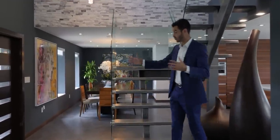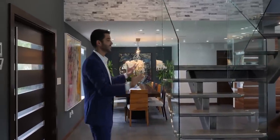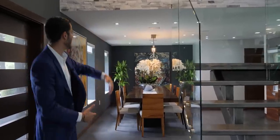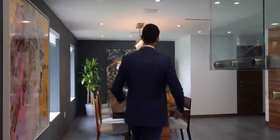All right, and this is the entryway with the light fixture right above. So you're walking in, you're looking at the staircase, a piece of art. You look to your right, you're seeing the family room. Look to your left, looking at the dining room. All right, we're gonna come around over here. So this would be the dining room.